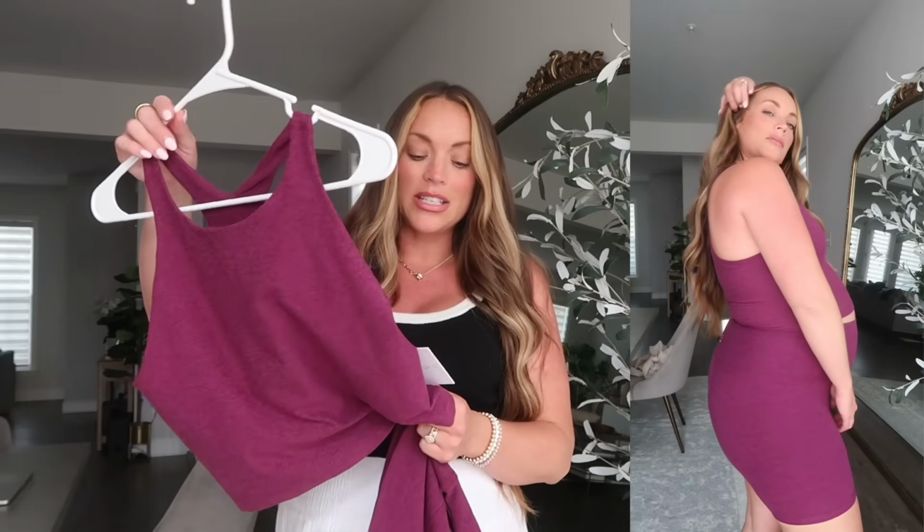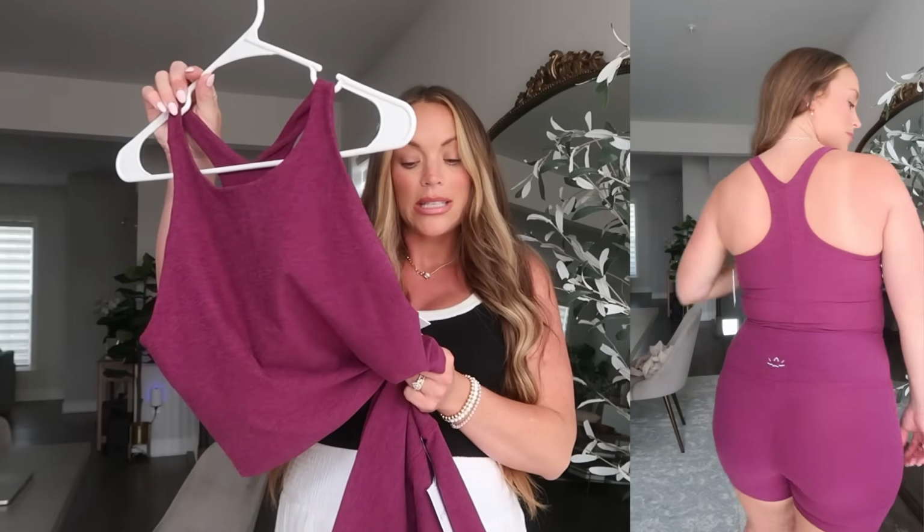But anyways, this set is from Beyond Yoga. Full price for this tank top, $70, on sale for $46. I got a size large in it, but I kind of think I do need the medium. I just wasn't sure with breastfeeding, so I got the large. And then these biker shorts are $68, full price, on sale for $48.